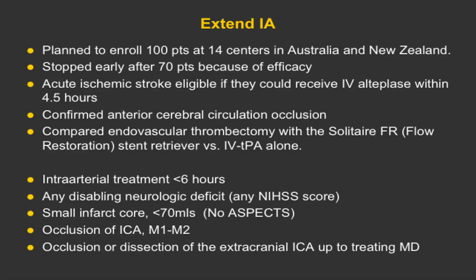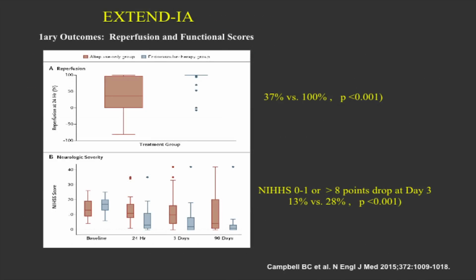The primary outcome was reperfusion, and the reperfusion rates were definitely very high. The drop in the NIH, the improvement in the clinical exam at 24 hours, was dramatically and statistically different between those that had the intervention versus those that didn't. Very similarly, if you look at the Modified Rankin Scale, there was a huge improvement and gain: 71% of those that had the endovascular therapy ended up in the 0 to 2 group, versus only 40%, with statistical significance.